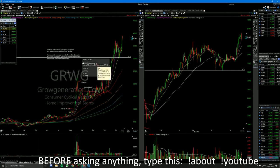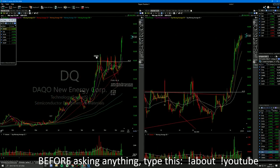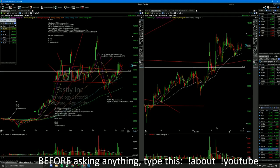This thing has triple digit EPS and revenue growth, if you just look at my portfolio. DraftKings, almost triple digit revenue growth. DQ, triple digit revenue and EPS growth. Well, actually last quarter it only had 50% revenue growth, but still 175% EPS growth. Fastly, 42% revenue growth. And also a really hot sector, the same sector, network as a service.